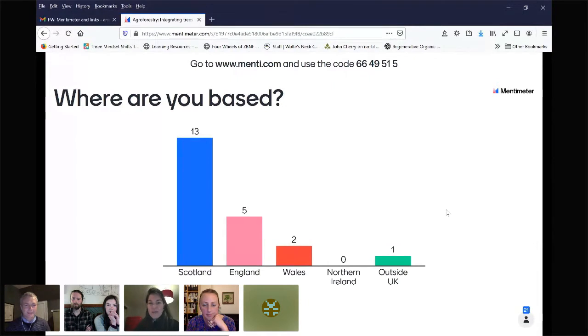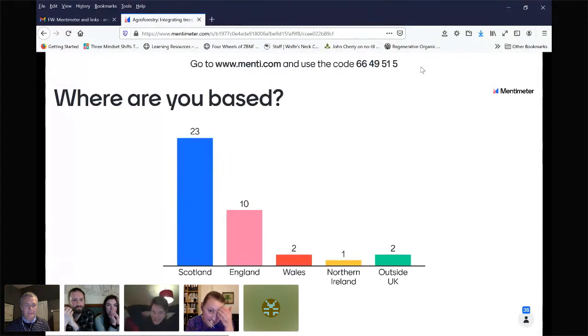If you can remember the Menti code, it's up here, 6649515. Scotland still making the most of all our guests today. We'll give it a wee second more. 50 people have answered, 55. Really, it kind of explodes all of a sudden. When we get to 70, I'll move.